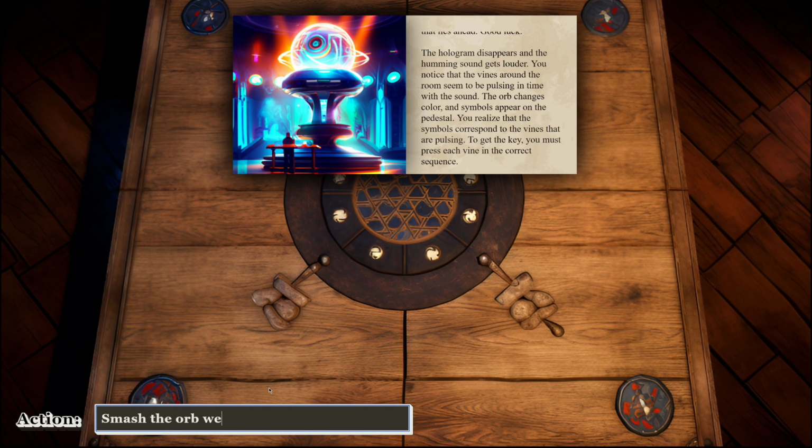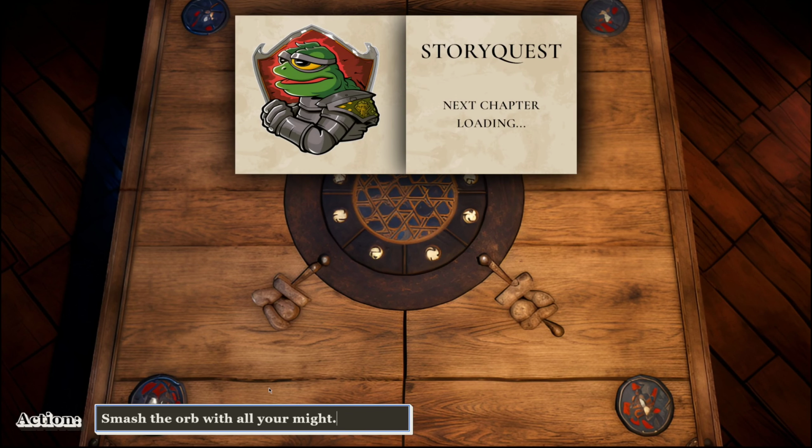Mash the orb with all your might. Tired of playing these games, I think. Is it gonna let us out? Ethan, what do you think? Is it gonna let us out, or are we gonna fail?